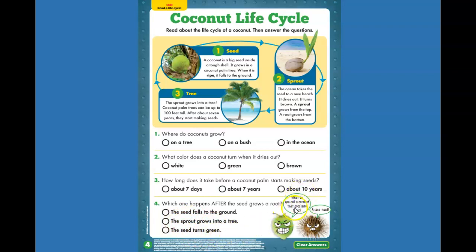What do you call a coconut that goes into space? A coconut.